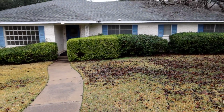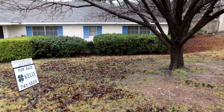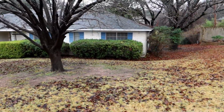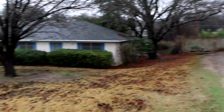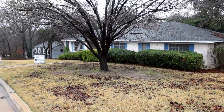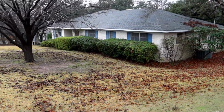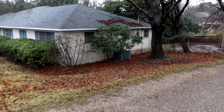But yeah, if there's not something seriously wrong with it, I'd have to go figure out why they've lowered the price so much after 12 days. Like I said, it's a nice neighborhood. It's a pretty good sized house. Have to do a little cleaning up of the stuff in the front a little bit, but going down someone else's driveway here just to take a look at this backyard.